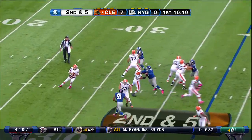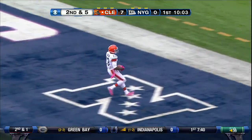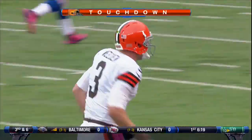2nd and 5. Play fake. Weeden gonna go deep. Got a man open. He's got it. Josh Gordon for the touchdown. 62 yards.